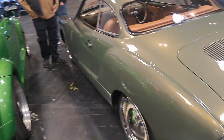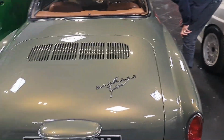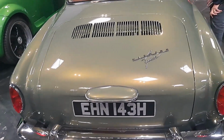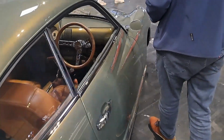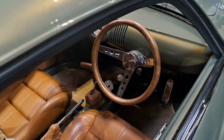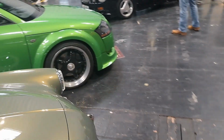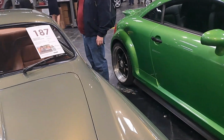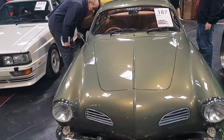Next to it we have a Comgear 6970 registration. I think this has been modified, isn't it, viewers? That's not original spec, but people like them like this, don't they? Why have the instruments all the way down there? They don't fit them on the dash. 1970 start show winner, 40 to 50,000.